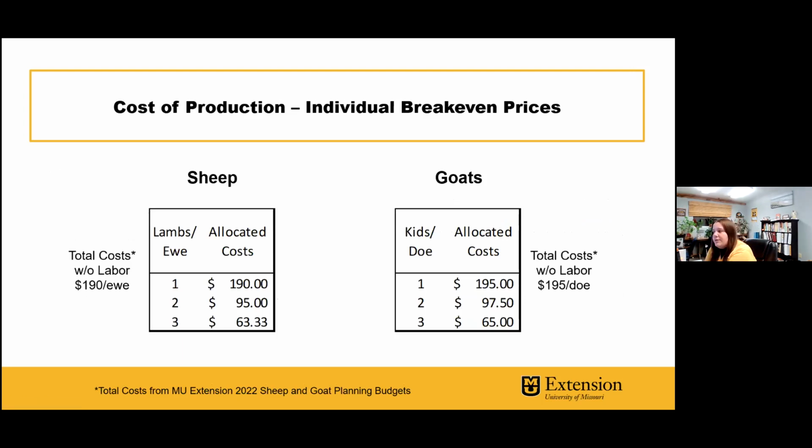So we're going to look at an individual break-even price and then we'll move on to a herd break-even. For sheep, what we're looking at here is if a ewe has 1 lamb, then we allocate all of that ewe's cost for the year to that 1 lamb. In other words, that 1 lamb needs to bring in enough money to cover that ewe's cost for the year.